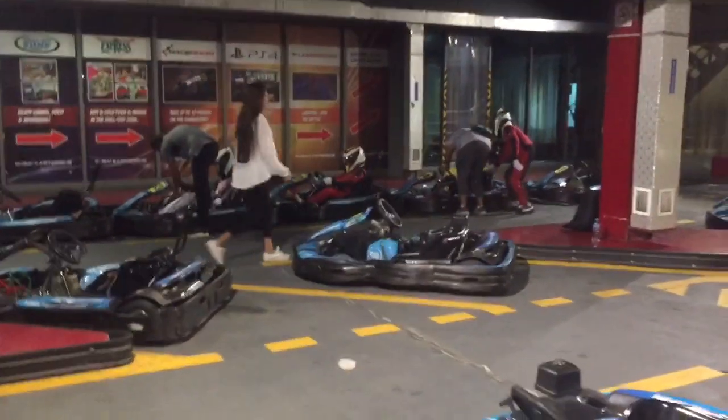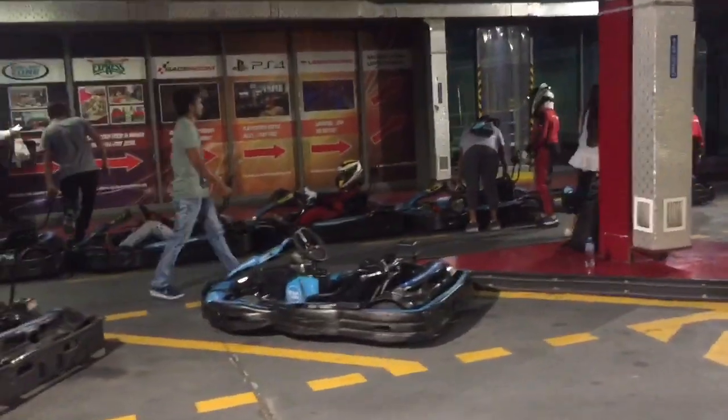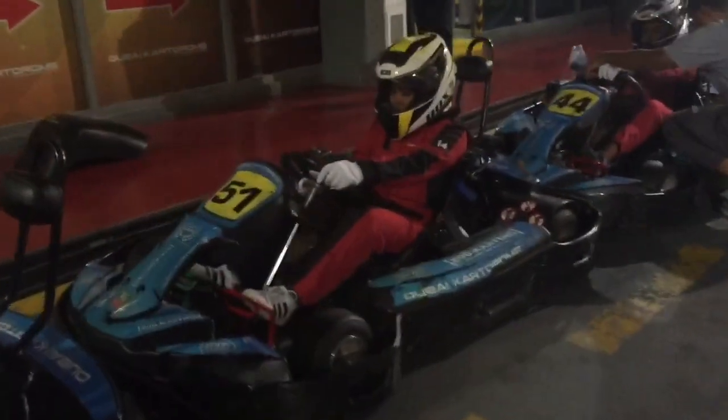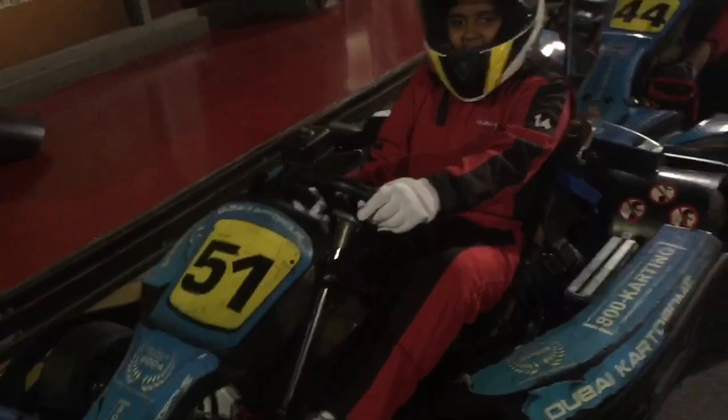We are getting ready to go onto the track, and before we go onto the track, we have to get comfortable in the car. We have to have safety gear, our helmet, our suit, and our gloves. We were just doing that, and we have to wear seatbelts as usual. You have to wear your seatbelts.